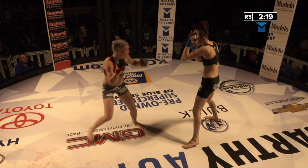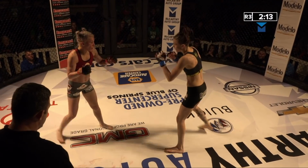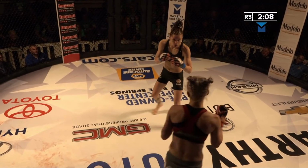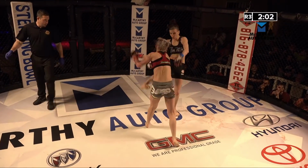Goodin seems to be patient here and trying to read the shots from Julie Russell. I'm anticipating that Goodin's going to wait and look to come over the top of one of Julie's straights. Yeah, Goodin has really good control of the range, able to stay on the end of those punches. And Julie's trying to get inside and land those strikes, but just not able to do so far.